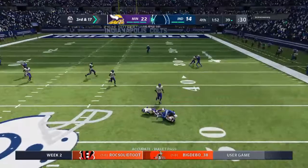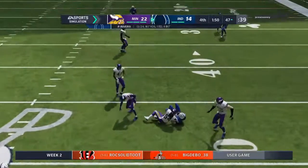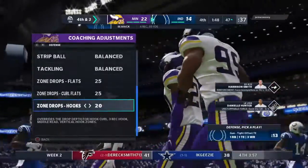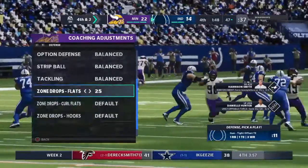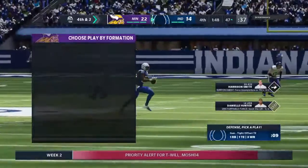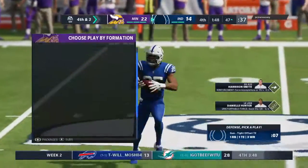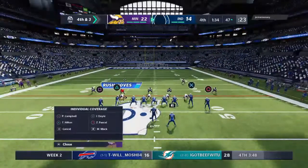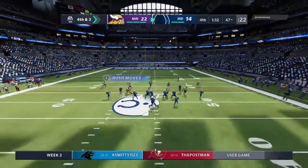Got his man complete over the middle. It's Mack. And they'll get him down about 3 yards short of the first. 14 yards is the pickup there, but it'll still lead to a 4th down. 4th down. One score down. Here we go. They're going to go for it here on 4th down.